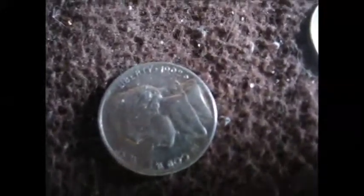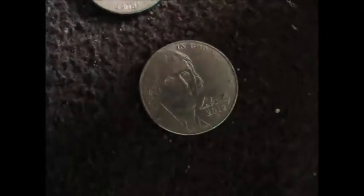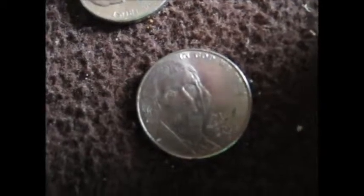Okay, so in the nickels, I just found a 1992 Denver Mint dime and a 2012 Denver Mint dime.